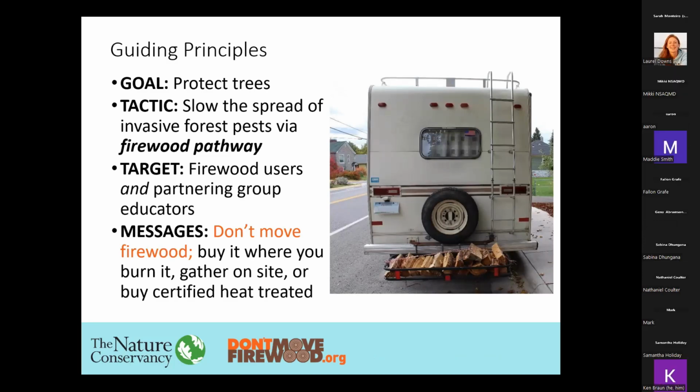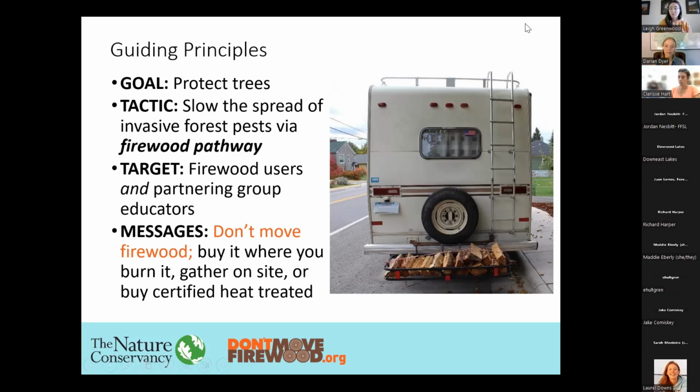And the messages are specific to the needs of firewood and the local conditions. So we do say don't move firewood, but I will give you some caveats on that in a minute. You should either buy it where you burn it, you should gather it on site, or you should use certified heat-treated firewood.